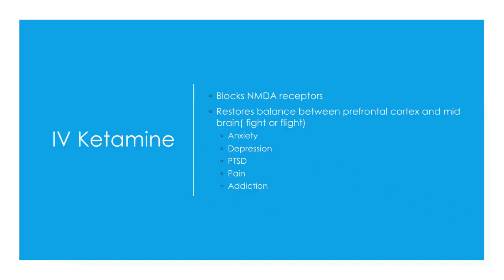So how does it work? Well, it blocks this very special receptor in the brain called an NMDA receptor. This is a receptor that releases calcium and glutamate, and those are our stress hormones. These are the stress peptides, actually, and they're flowing through the cell, and they allow transmission of stress signals, pain signals. They drive anxiety, they drive depression, they drive pain, and again, they potentiate this state of fight or flight, right?